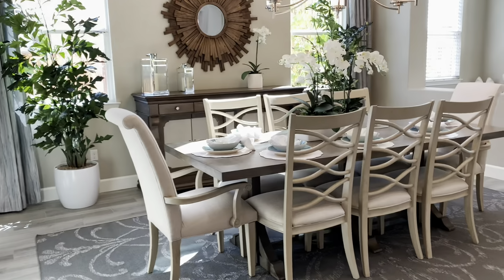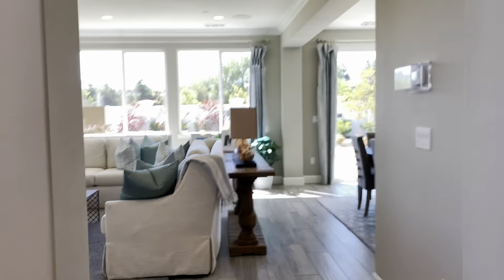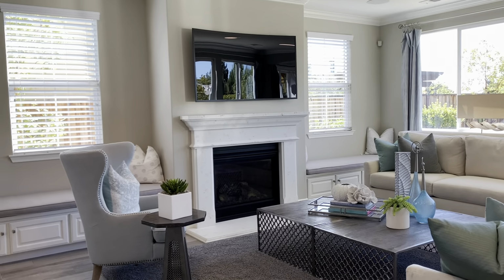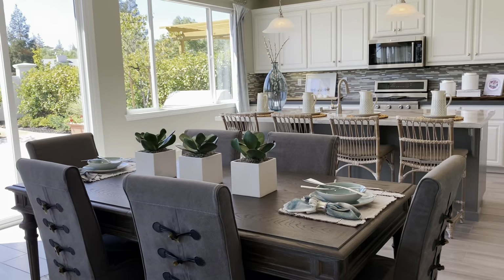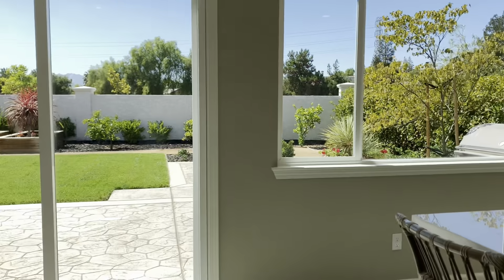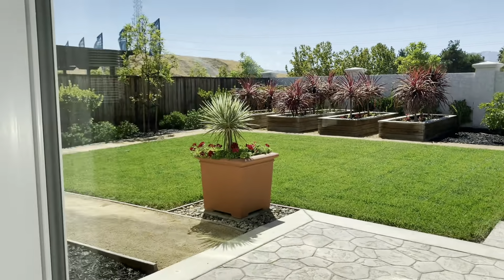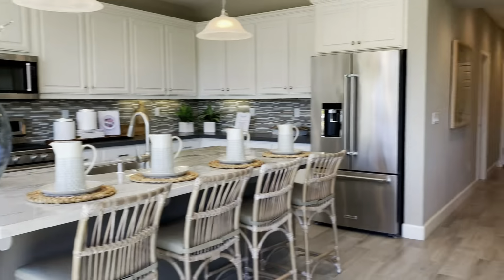Here is the dining room. Go straight into the living room. Here's another little nook area. Kitchen. Backyard. Really big. Such a good size.